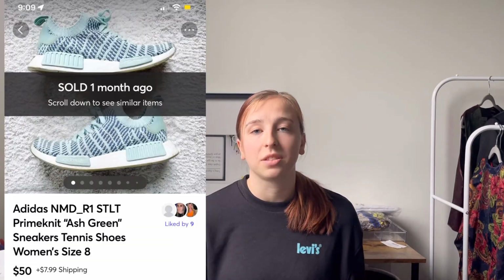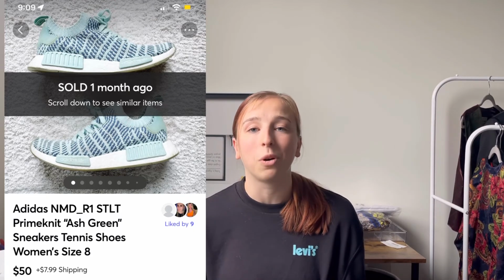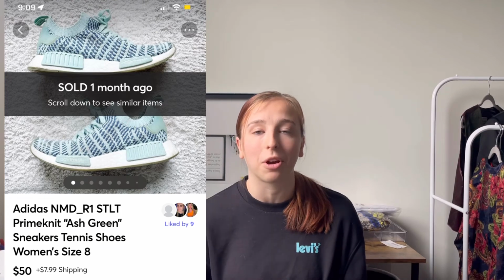There's a few pairs that I can't part ways with quite yet, but the 2 pairs that I listed, I sold within 24 hours. So this first blue pair of NMDs I sold on Mercari, again within 24 hours of listing. They sold at my full asking price of $50, and I had these listed on Poshmark and Mercari both. And between the 2 platforms, they got at least 10 likes, maybe a little bit more.